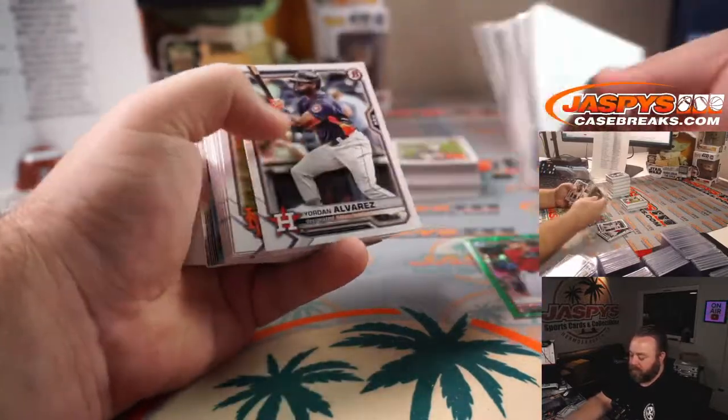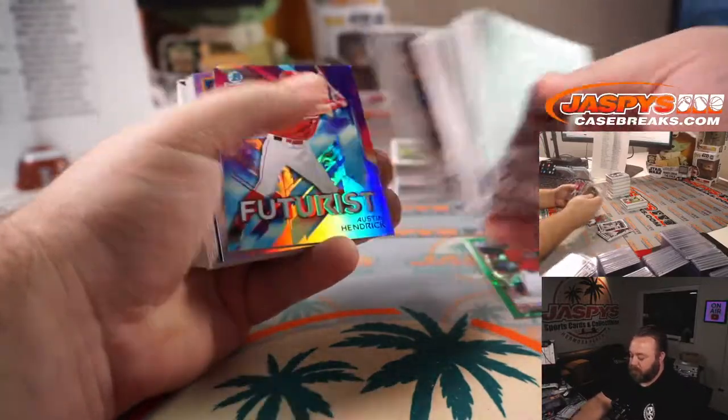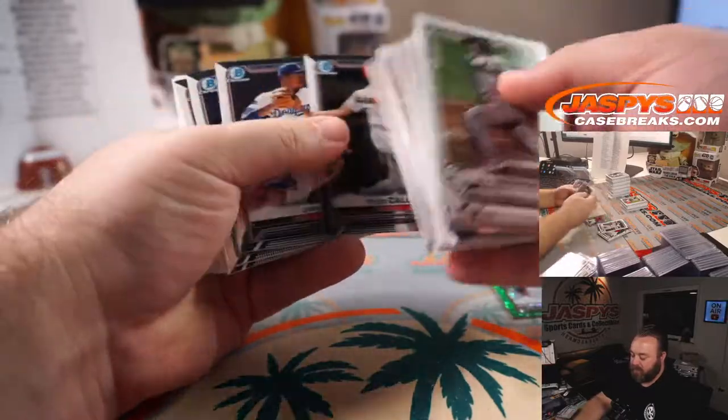Another red auto for us. I'll take it. Austin Hendrick for the Reds. Adley Rutschman for the Orioles. And Reed Detmers for the Angels.